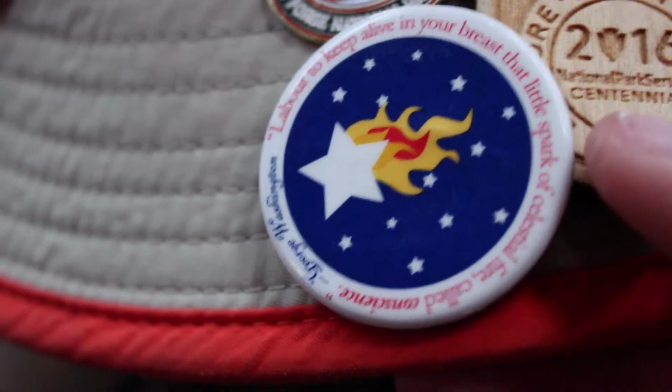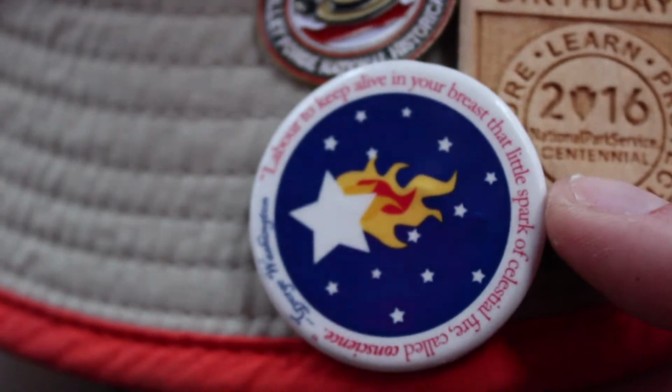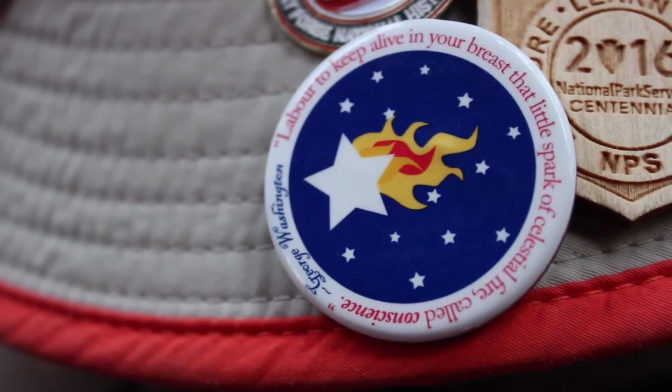It has a quote from George Washington that says, "Labor to keep alive in your breast that little spark of celestial life called conscience." And I really, really love this one just because it's in the button form, it's super simple, it was super cheap, and it's super profound all at the same time.